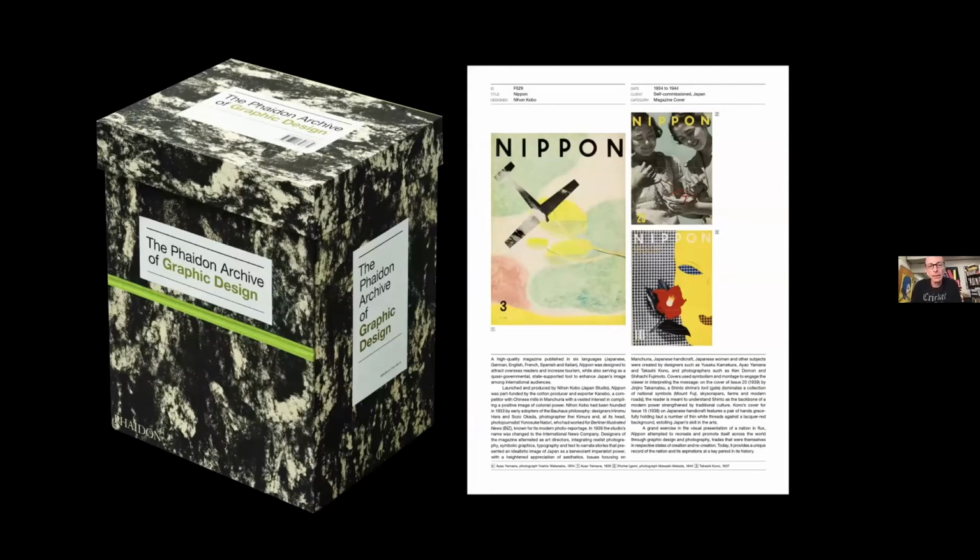And I worked on a large scale Phaidon archive of graphic design, as pictured here. This is an interesting project where it's like the old school card catalog that you would see in the library, and you open the box up. It's actually a very large box. This image is not to scale. And then you pull out these individual sheets, if you will, which show both Western and Eastern examples of graphic design. It's an interesting idea, I think, in many ways.